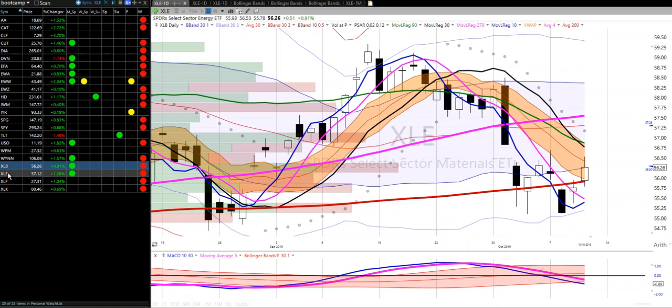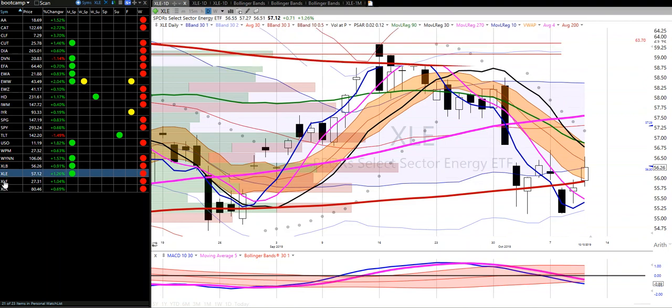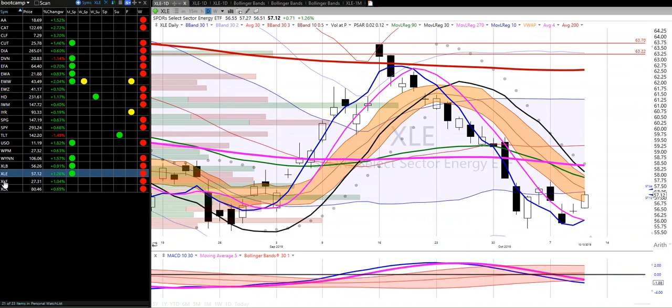Energy sector, XLE. One, two, three with a 1 day positive just entered the dragon. The RL10 has rolled up and crossed its baby dragon here. There's fair value. There's the Bollinger Band mean. There's the 200-day, and it's deep in the winter.